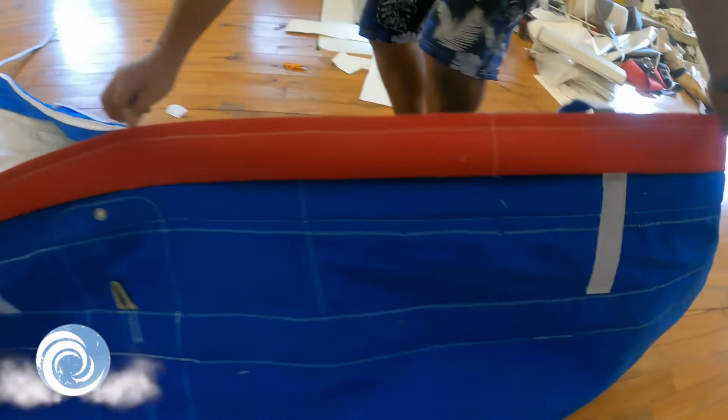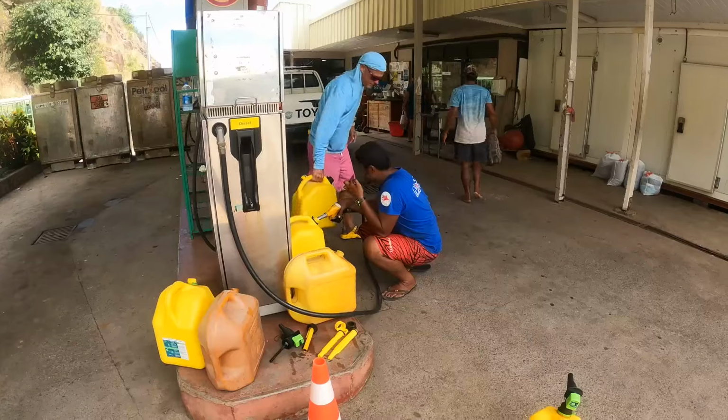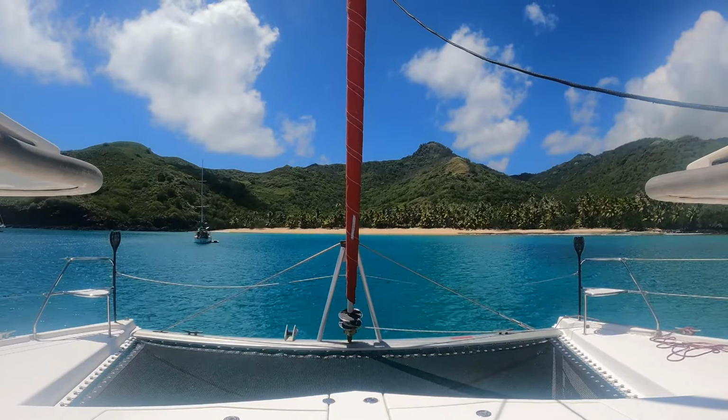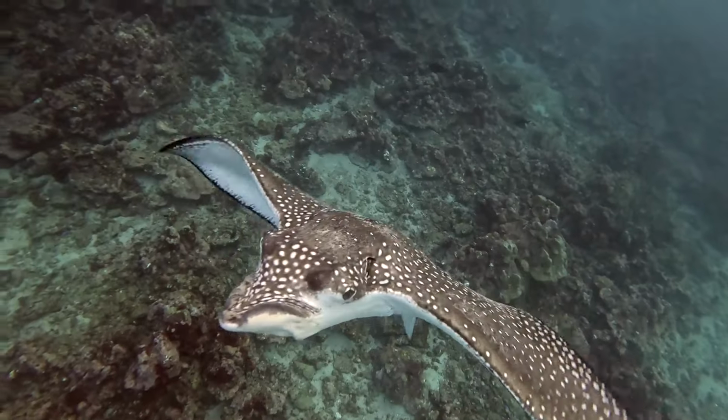In this episode, we make our sailbag repair and reinstallation a top priority, as well as provisioning before heading off to explore the beautiful island of Hiva Oa. After a week in the bay, we set sail for Tahuata to clean the bottom of the boat and enjoy the clear blue water and amazing wildlife.